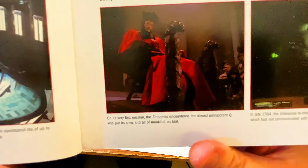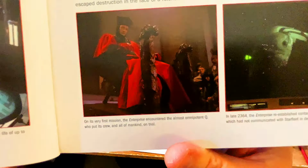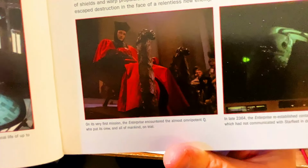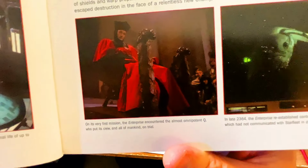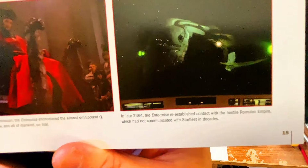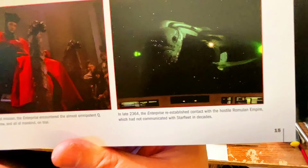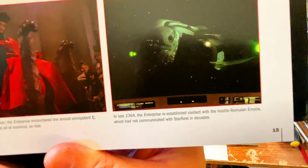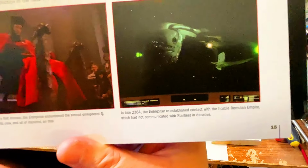Love it. Q. This is, I think, from Encounter at Farpoint. The very first mission, the Enterprise encountered an almost omnipotent Q, who puts its crew and all of mankind on trial. You can see the Romulan Warbird. In late 2364, the Enterprise re-established contact with the hostile Romulan Empire, which had not communicated with Starfleet in decades.